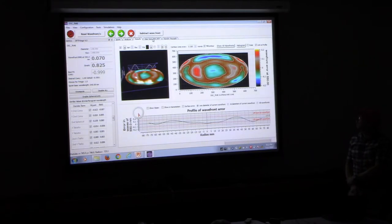So I, an old timer, go by peak to valley and have to add the peak to valleys from each of the optical components. In a Newtonian, you have a paraboloid and a flat mirror, that's it. But each of those must be good enough to not exceed the quarter wave. Otherwise you fail the Rayleigh criterion.